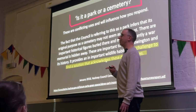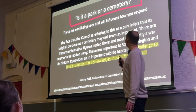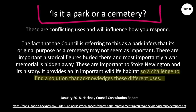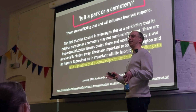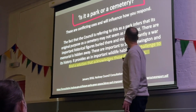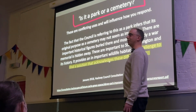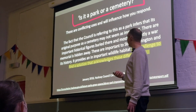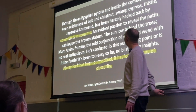Just a bit about identity. So I hop around a little on timing here. This is taken, so the council consulted. Everyone says, no one asked me, but they did do a consultation. In 2017, they published this report and this headline, is it a park or a cemetery? And that is at the very core of Abney even now, I think. What is it? What does it mean? This quote, a challenge to find a solution that acknowledges these different uses. This is just a respondent to the consultation.